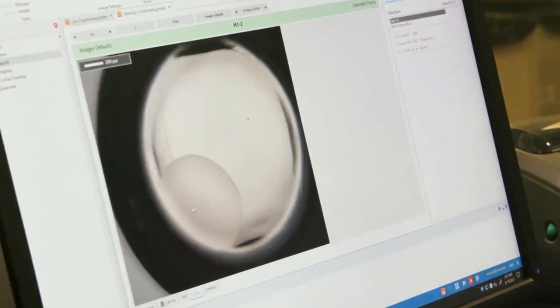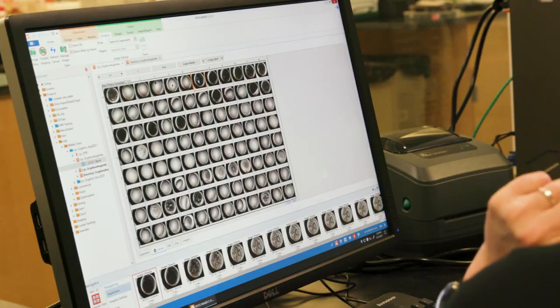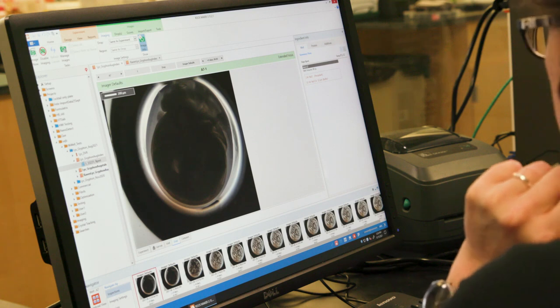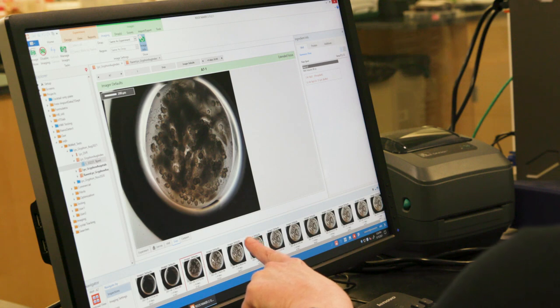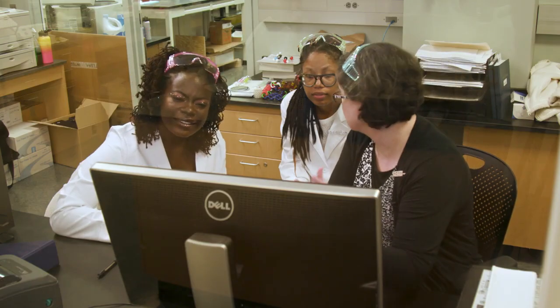This one's a smaller drop and maybe has some crystals that'll show up like maybe tomorrow. So what are those darker circles in here? Those are precipitate. So this is the protein has precipitated out. Now here's one of the really interesting things. It has precipitated out, but it is crystallizing out of the precipitate. This is an ugly crystal, okay?